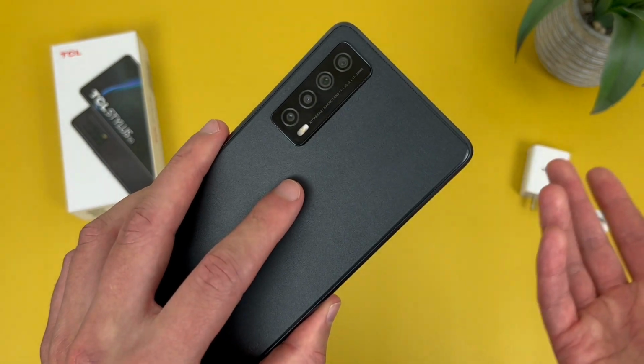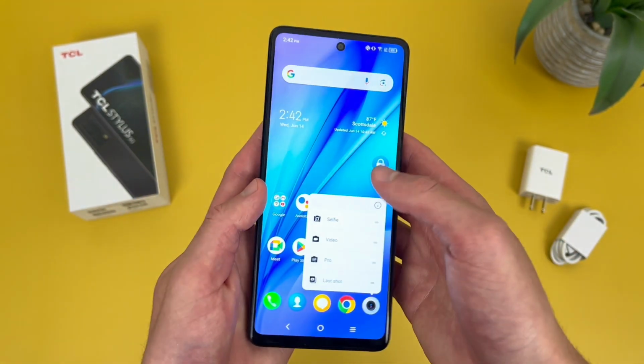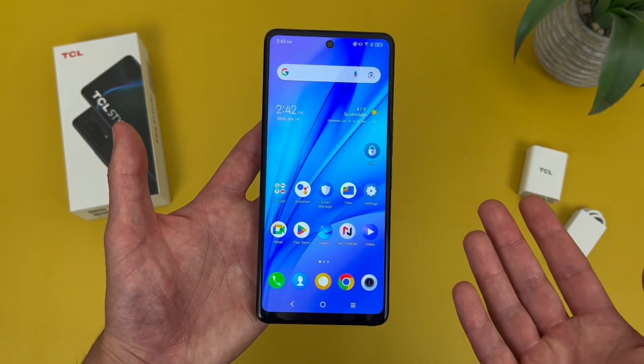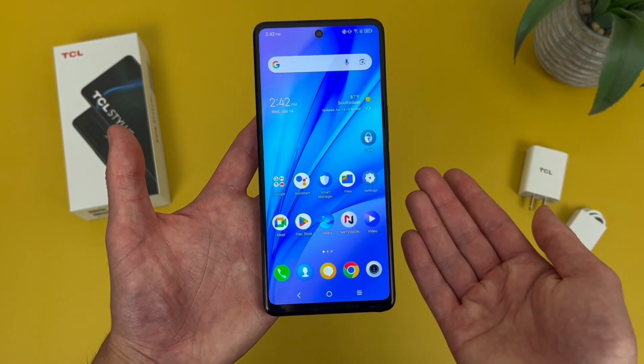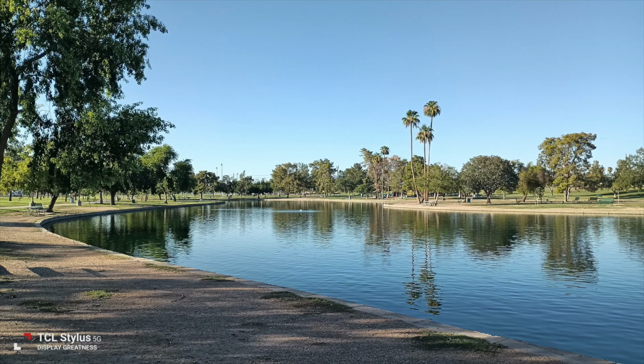Feature-wise, we got pretty much everything, including an ultra-wide camera and a macro camera. So if you're someone who's taking lots of pictures and you want a wider variety of features, you're definitely not going to be disappointed here. And when it comes to photo quality, this phone is pretty good too. To give you an idea of what it can do, here's some pictures taken with the TCL Stylus 5G. And again, overall, I do think the photo quality is pretty good for what it is.